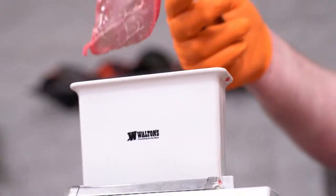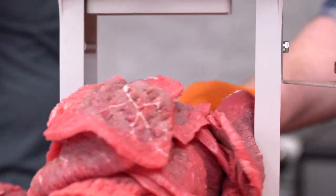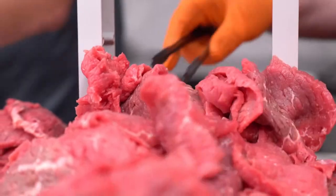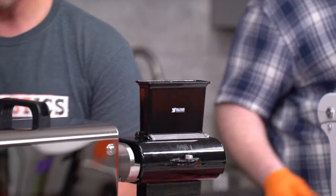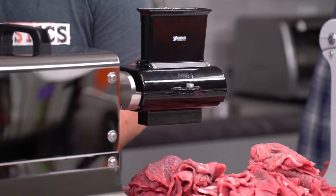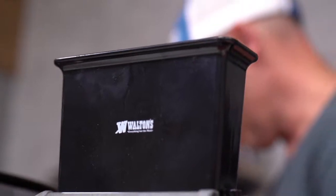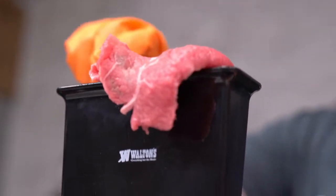Definitely want to make sure that you're not putting too many pieces down. As you can see, he's putting 2 down there. No problem whatsoever. It'll chug through 2. But you don't want to do 3 or 4 with this unit. Another thing you can see is the more pieces you put down at the same time, the bigger the holes it's punching in it.